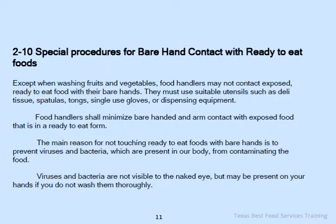The main reason for not touching ready-to-eat foods with bare hands is to prevent viruses and bacteria which are present in our body from contaminating the food. Viruses and bacteria are not visible to the naked eye, but may be present on your hands if you do not wash them thoroughly. Another good idea is to cough in your arm rather than in your hand. That helps prevent any viruses that may be present from being on your hands.